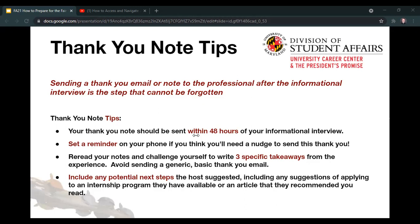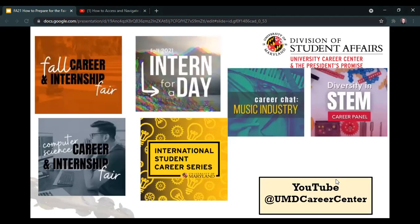Make sure, if you need a reminder, you get a reminder on your phone. Oh, sorry, my screen sharing just got paused because it minimized really quickly. Sorry about that. And then make sure to reread your notes and write about some specific takeaways, as well as talking about next steps.